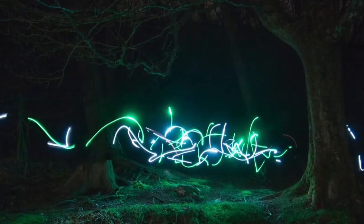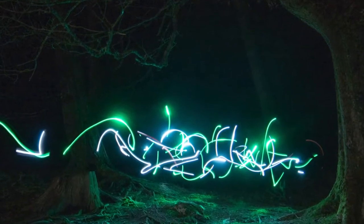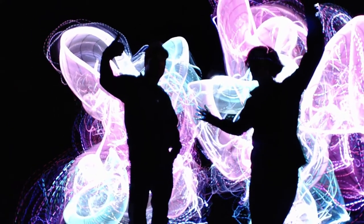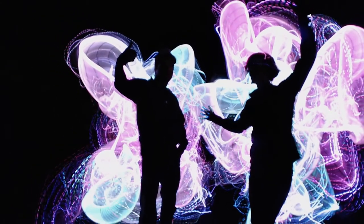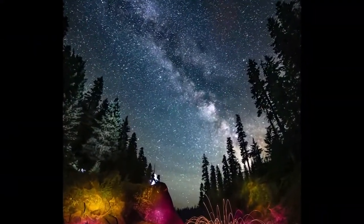A lot of people, when they see my long exposures and light paintings, they think it's a form of Photoshop, that somehow I've superimposed this background onto this image in order to create this effect. Truth be told, this is a form of long exposure in what's called light painting photography.